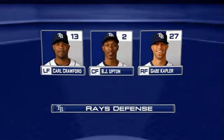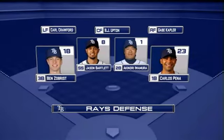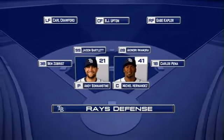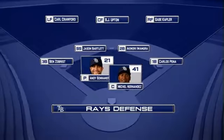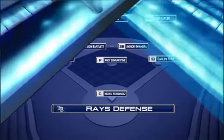Look at the defense for the Rays today. In left field, Carl Crawford, B.J. Upton back out there in center. Gabe Kapler gets a start in right off the lefty David Huff. Ben Zobrist at third base. Jason Bartlett at short. Aki Uemura at second. Carlos Pena at first. Michel Hernandez gets a start, catching Andy Sonnenstein.